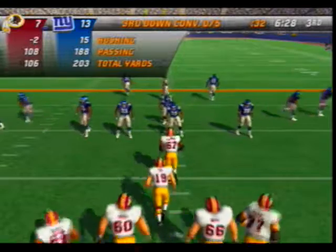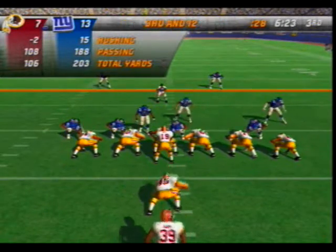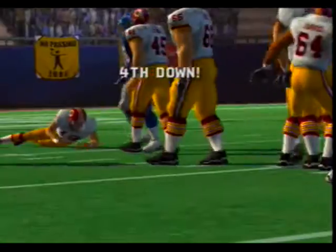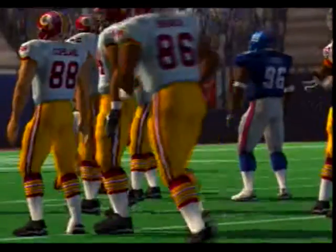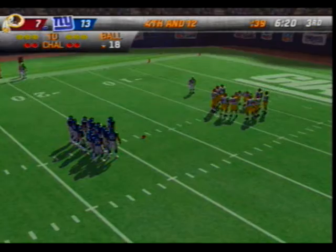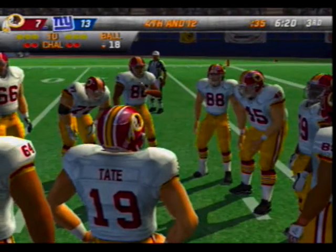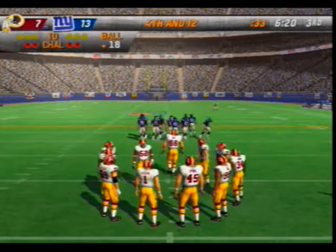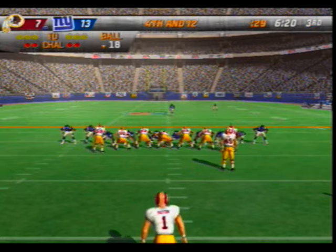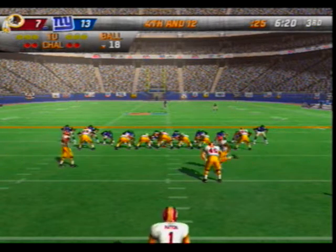Here is a third and long situation. Ball on the 18-yard line. The Giants come out in a dime package. With the throw, incomplete pass. They won the battle at the line of scrimmage and forced a bad throw. Every quarterback needs a little time to look over the field. There we saw a defense who wasn't given any time at all. Nothing happening for the offense there, forced into a three and out.